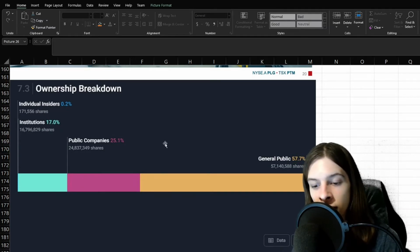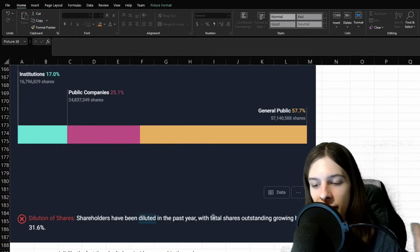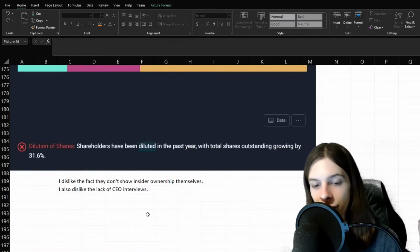I do not like that at all, especially when you also look at dilution. Shareholders have been diluted in the past year, with total shares growing by 31.6%. So overall share structure, I do not like at all. I also don't like that their CEO is not doing a lot of interviews and stuff.